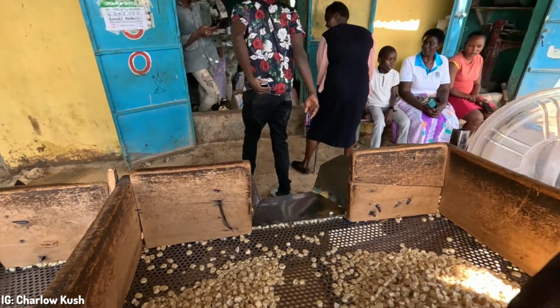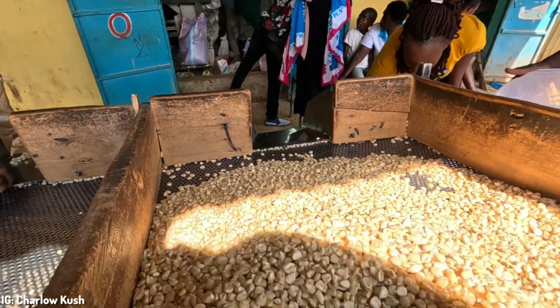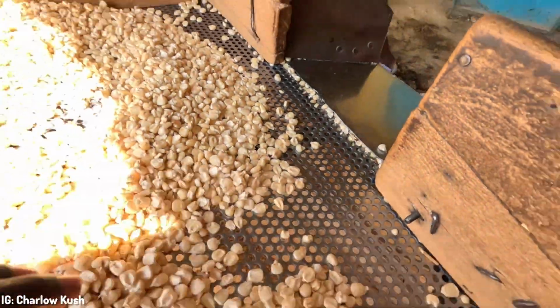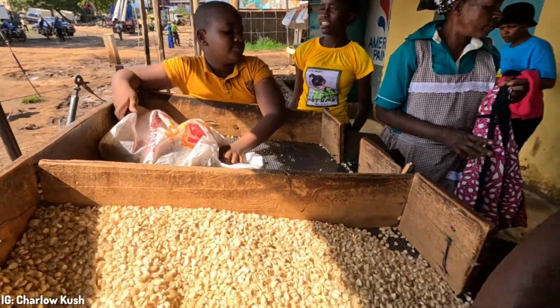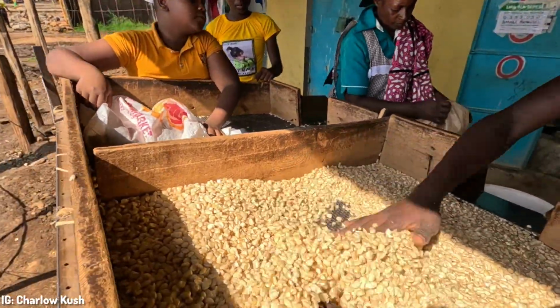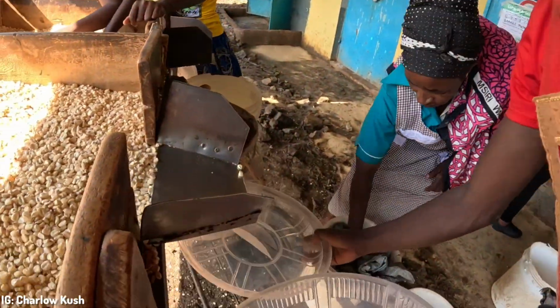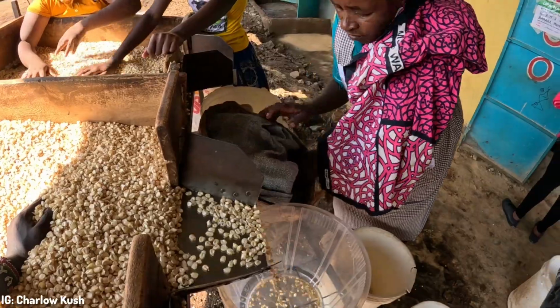Okay, they don't have the blocker here. So you just place your maize here, and this one here is like a grill, so any debris is going to fall on this sack that's down here, you see. So when you do like this, you see the debris is falling from there. Then when you finish, you just place this one here, and then we load the maize.